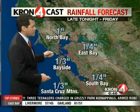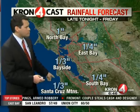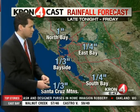How much rain will we get with this? In the North Bay, projecting about an inch. We'll see about 1/3 of an inch along our bayside communities and down to the Santa Cruz Mountains, and then about 1/4 of an inch or so for the East Bay and the South Bay. So this isn't going to be the strongest of the storms that we've seen so far, but it's still going to be a decent rainmaker for us nonetheless.